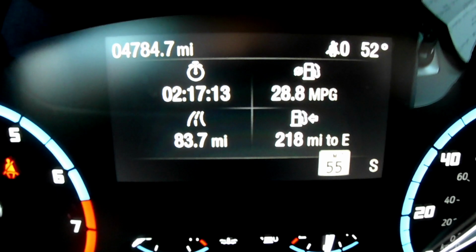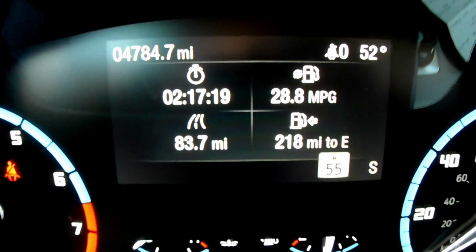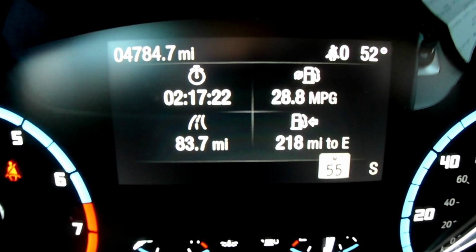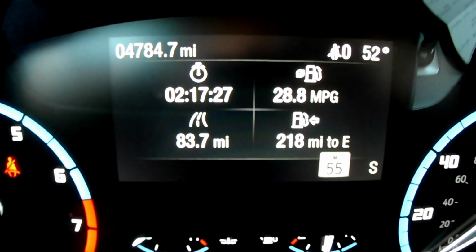Here's where you can see we're at 28.8 miles per gallon. That is our average. Sometimes we get it up to 30 or 32 on a long trip, but normally we're right around that 28 to 30 range. The way these Fords are set up now is that the computer will adjust its performance based on the octane of fuel you use. So if you use 87, you're going to have a little bit less horsepower, a little bit less gas mileage. It's going to adjust timing and stuff like that for the octane that you're using. And so if you use 93, you're going to get your best performance and your best gas mileage.